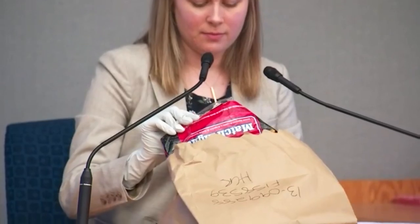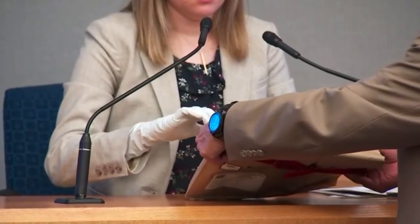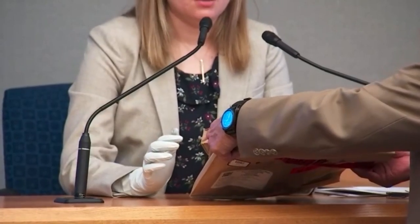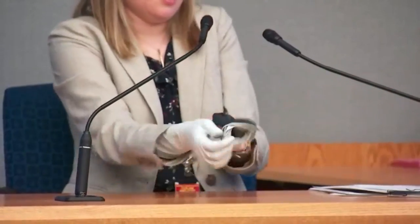And where was that recovered? I don't recall. I know, if I can refer to my report. Sure. It was collected from inside the Chevrolet Trailblazer.